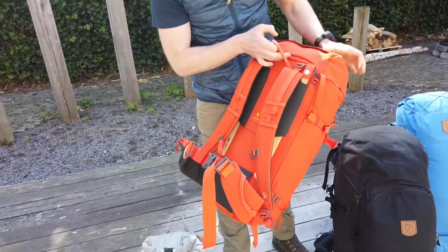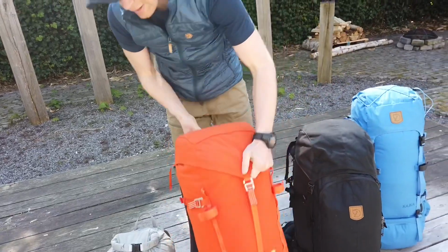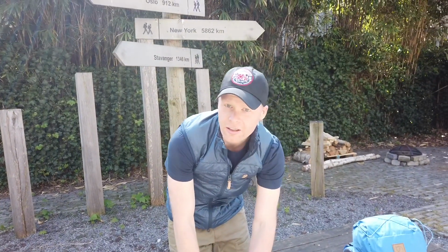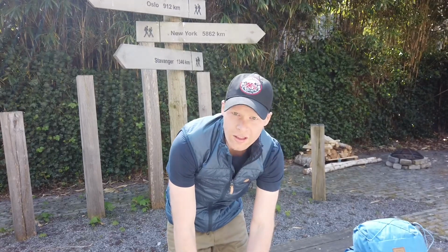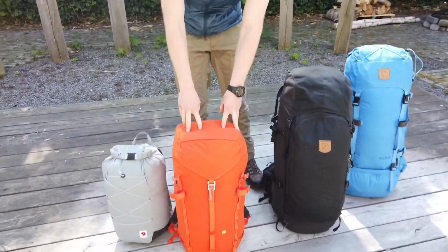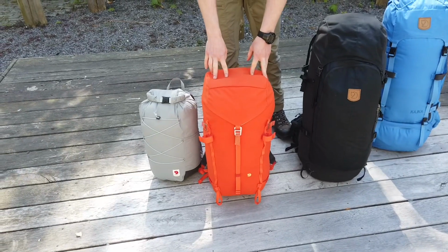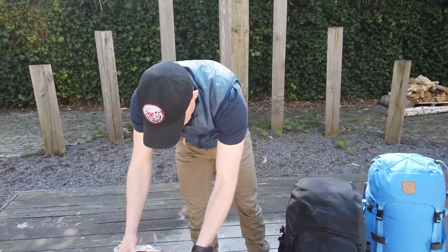So that you can carry your clothing up to about a week in this. Sometimes you need food as well, but sometimes you take that in the hut as well. But you can live out of this for about a week, I would say, maximum.